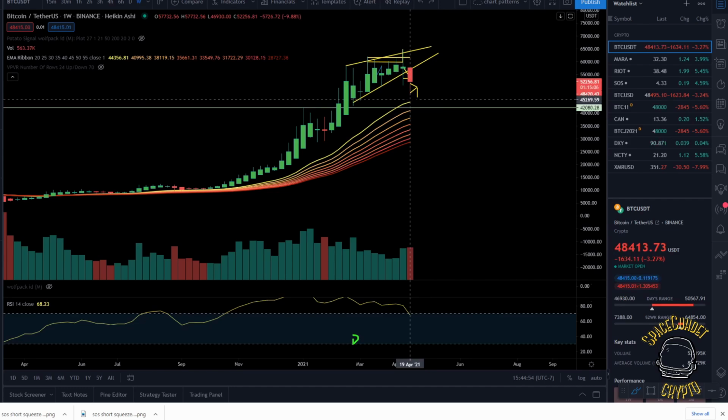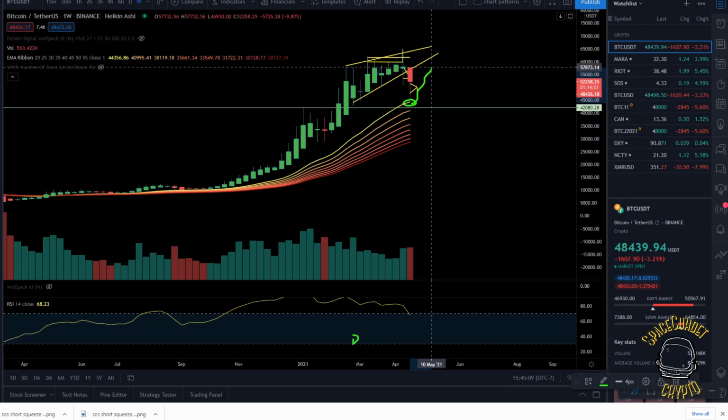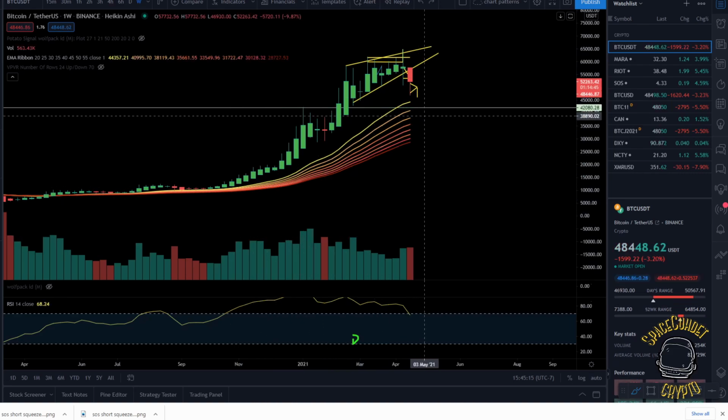It's still dumping. It went down to 46,600, the lowest it went so far. But if we go down here and make a wick at 44,000, I don't think we're going to be staying here for too long. Once we get that wick, that confirmation touch, we could then potentially see a huge move to the upside, starting with Bitcoin. But as you know, Bitcoin is still trying to find its bottom.